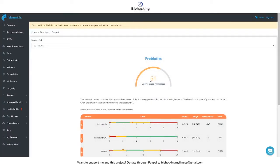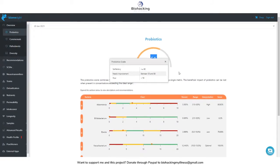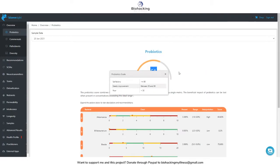Probiotics were not that hot though. I only had a score of 61%, and this just means that it's a score by Biomesight. It doesn't have to be highly scientific. They usually say that 80% or more is good. And if it is below 50, then it's very bad. And between 50 and 80 needs work.